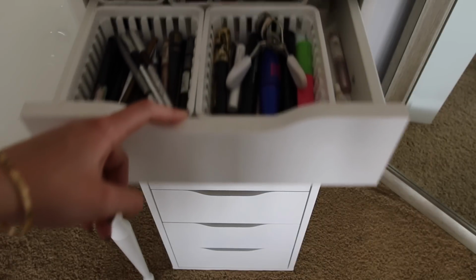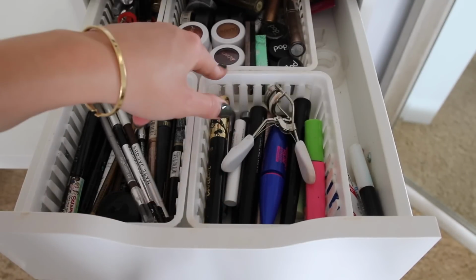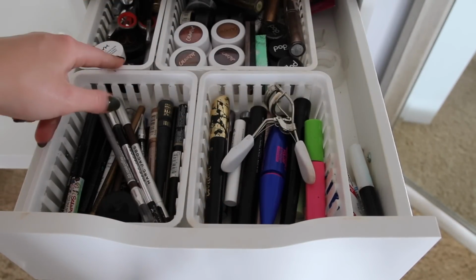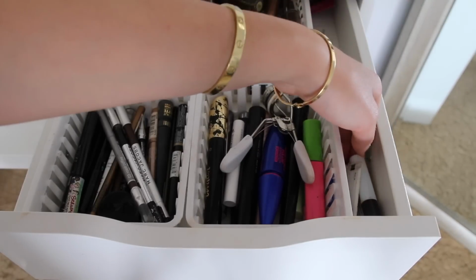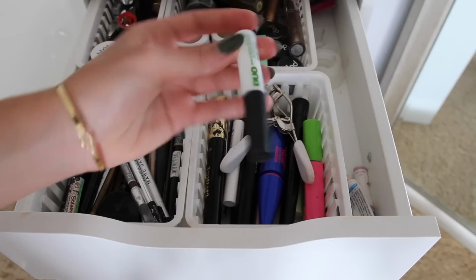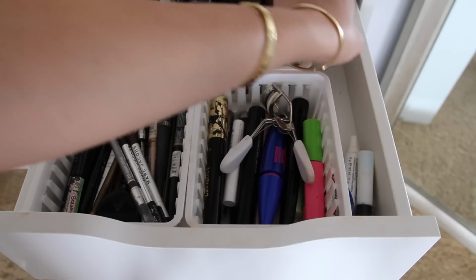So now to my third drawer. This is my eye drawer. So in here I keep mascaras, eyeliners, single eyeshadows and glitters, and then eyebrow products. And in this little compartment, I just keep all of my eyelash glues. But to be honest, the only one I really use is this one from Duo. This is the best eyelash glue, hands down. And then I also have tape in here.